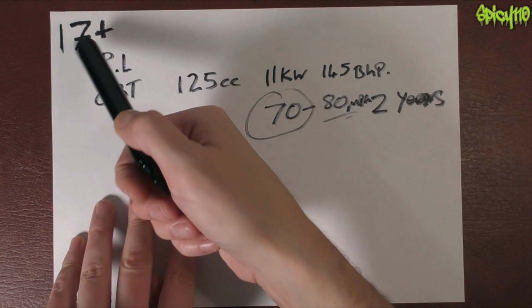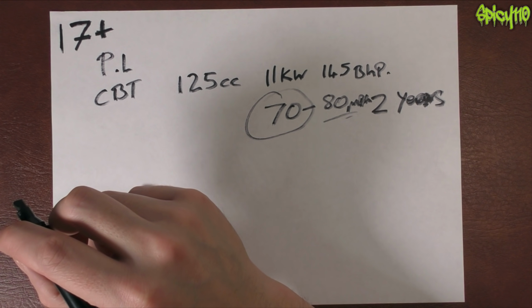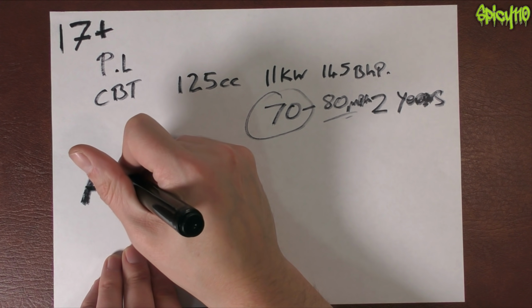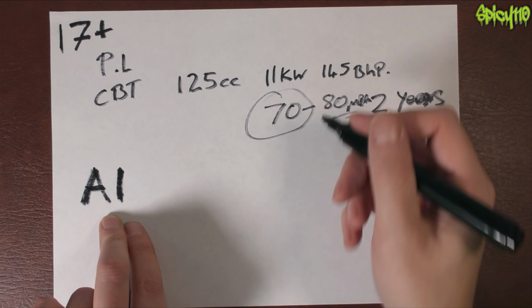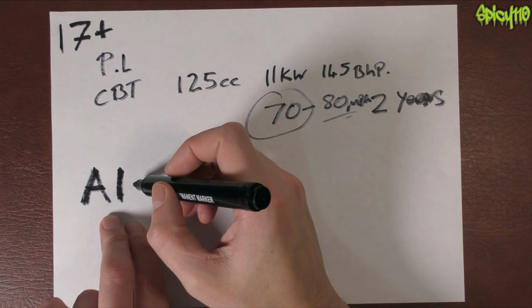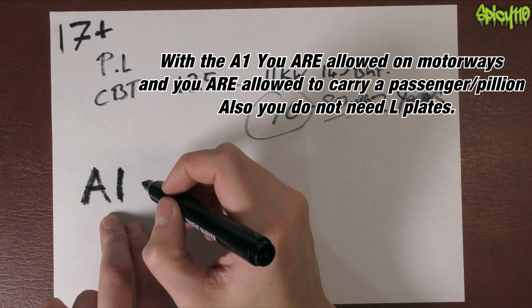Okay, also at 17, you do have an option for getting a full license of sorts, which is the A1 license. This is not a normal path of getting a large motorcycle license. This is if you want to stay on a 125cc forever without needing to take the CBT repeatedly. This is going to give you no shortcut advantages to any larger licenses. It literally is just a 125cc license.